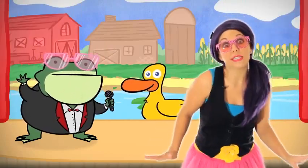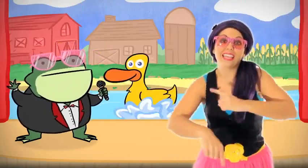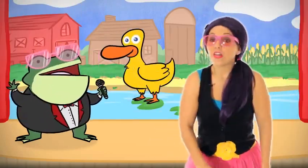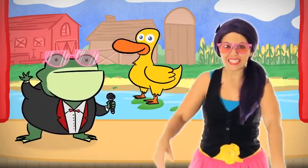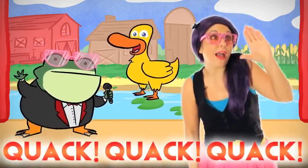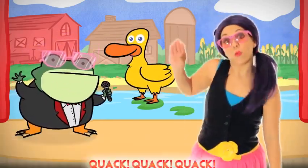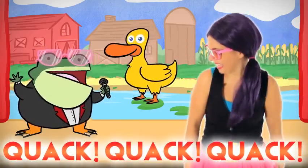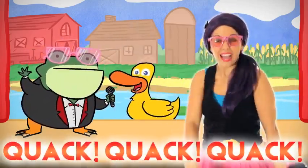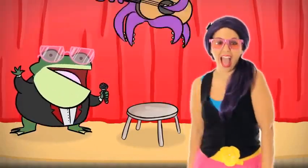Now there once was a duck who had little orange feet. The duck would waddle around and quack to the beat. And the duck said, quack, quack, quack.